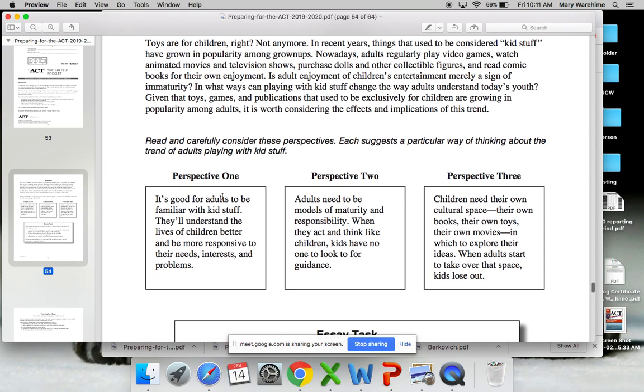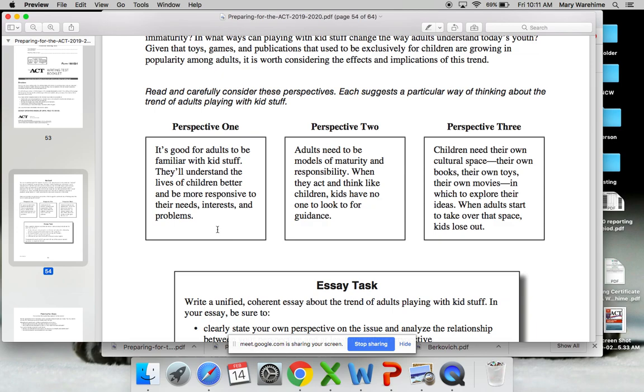So then you have 3 perspectives. So you get the opinions, basically, of that prompt. So what's the answer in their mind? So one person says it's good for adults. They'll understand the lives of children better and be more responsive to their needs. Perspective 2 says adults need to be models of maturity and responsibility. When they act and think like children, kids have no one to look for guidance. And then perspective 3 says children need their own cultural space, their own books, their own toys, their own movies, in which to explore their ideas. When adults start to take over that space, kids lose out.